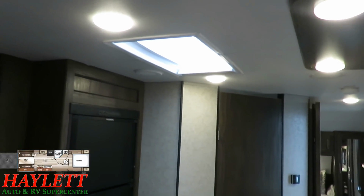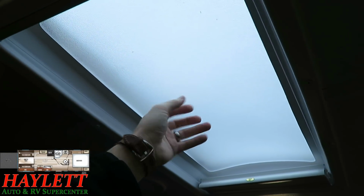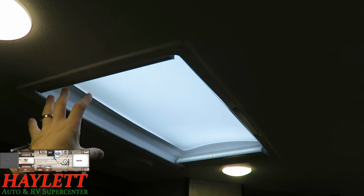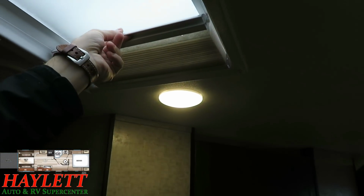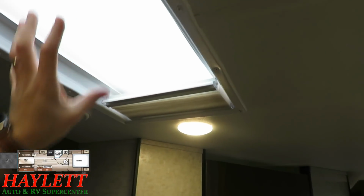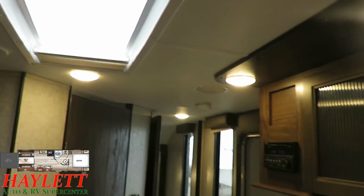I think it does. Anyway, so skylight with a nice little sunshade right here, and this is like a little frosty sort of plastic insert so that you're not going to get direct beam sunlight like an ant under a magnifying glass, but you do always have the little shade here to pull shut so you can get natural light bleeding through without all that extra heat.